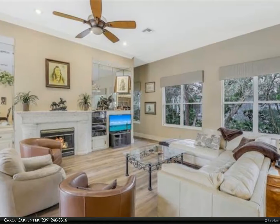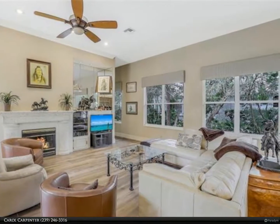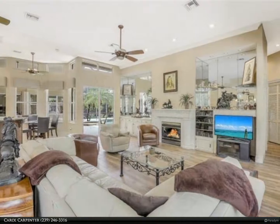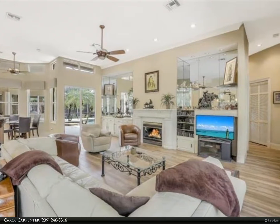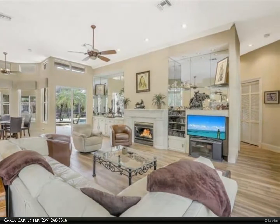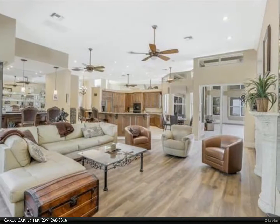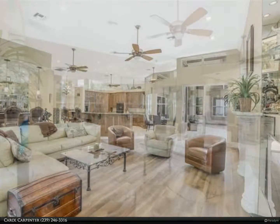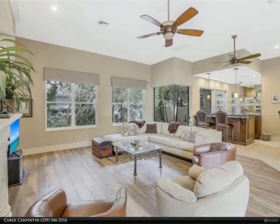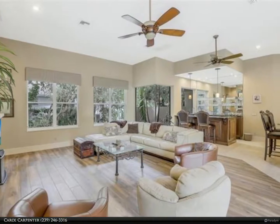Guest bath updated 2017. This spacious home has a formal entry foyer, large spacious living room with transom windows above sliders providing lots of sunlight. Gas fireplace and hot water heater. One of the guest bedrooms is a large and spacious second master with adjoining updated guest bath that also serves as pool bath. Pelican Landing is located on 2,400 acres west of Tamiami Trail nestled along the Estero Bay.